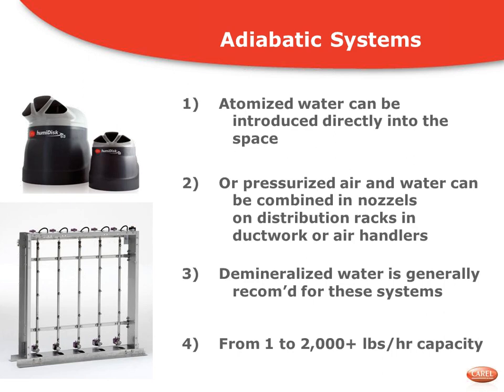Adiabatic systems can atomize water directly into the space. You see the small humidifier disk to the left there. We can actually put it much like a humidifier that you would use in a residential home. We can use these on a larger capacity scale, flow that humidity directly into the space. Or we can use the pressurized air and water, and we can use the nozzles in distribution tubes in air handlers or ductwork. These adiabatic systems generally want demineralized water. We can use tap water and things like that, but anything that can demineralize or distill will obviously extend the life of those nozzles and make it easier for maintenance on the individual nozzles and cleaning of the tube. These systems also have a larger capacity range, up to 2,000 pounds per hour, so similar to the direct fired steam systems.